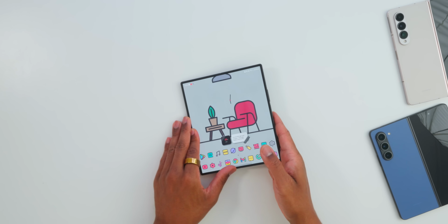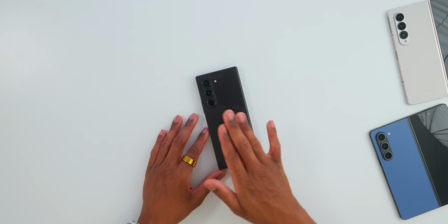Let's get into another hot topic. Cameras. Now in my previous video, I took raw video, raw photo, you know, I did pro video, and I just did it.